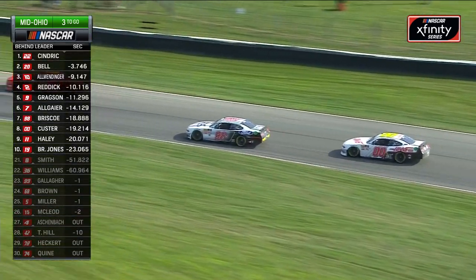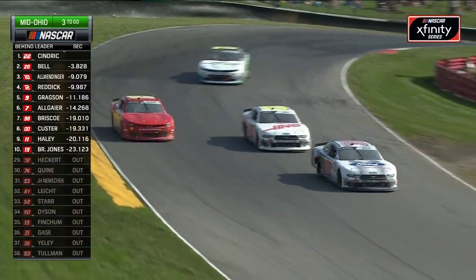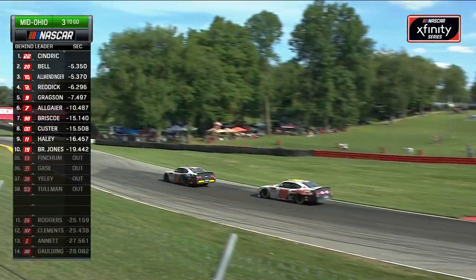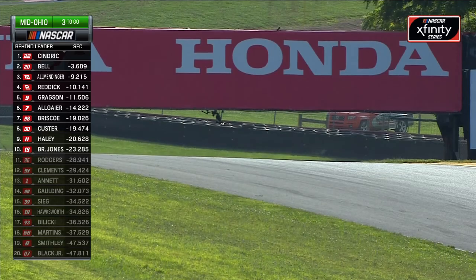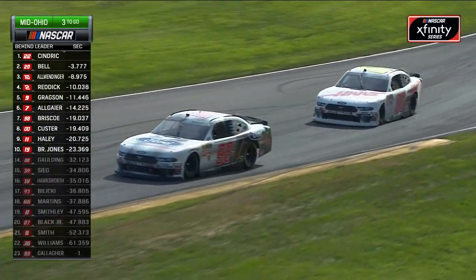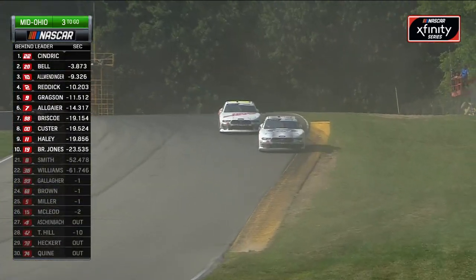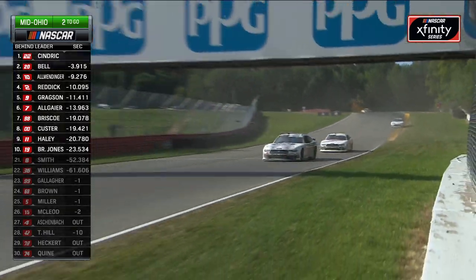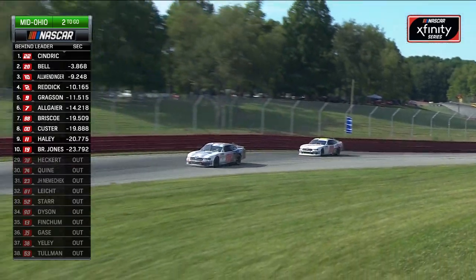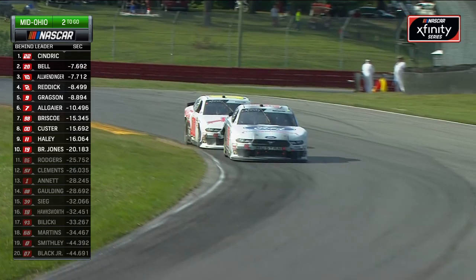Keeping track of what he's got is Chase Briscoe, trying to fend off teammate Cole Custer. Work their way around slower cars and try to stay out of that grass that was thrown up onto the racetrack. You don't want to get into that. These two won't want to get together. No, they'll have a spirited fight. Solid points day for both of them if they stay where they are. They've both seen both sides of this field at some point in this race. That's right, they've seen the lead, they've seen the back. Now they find themselves somewhere in the middle.